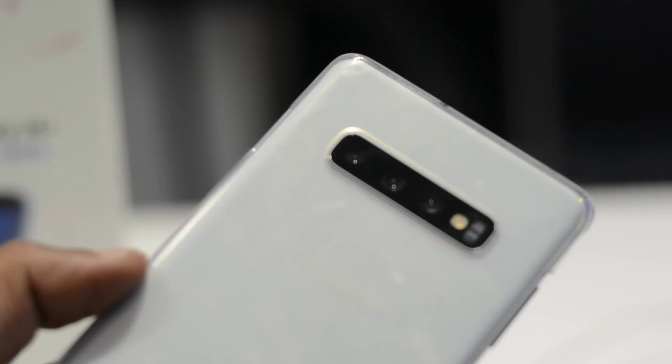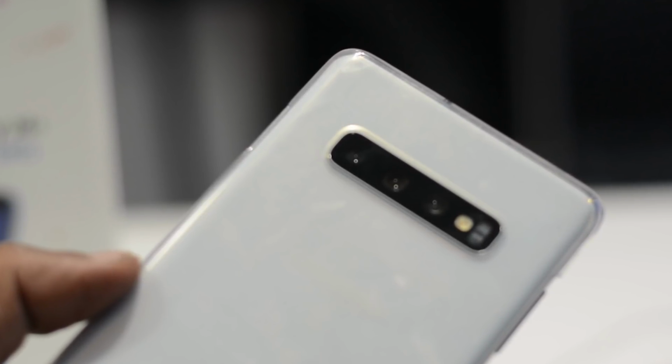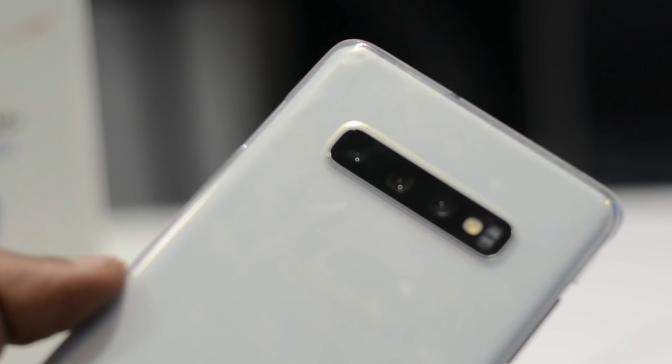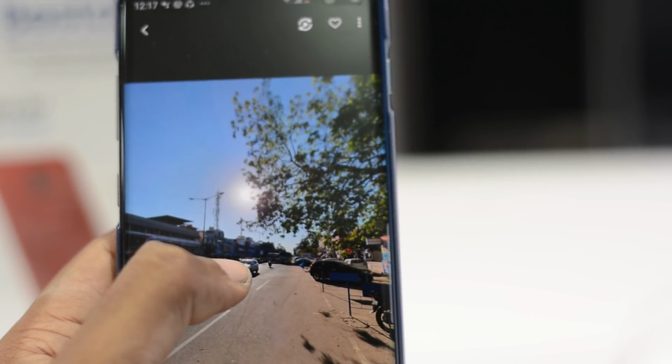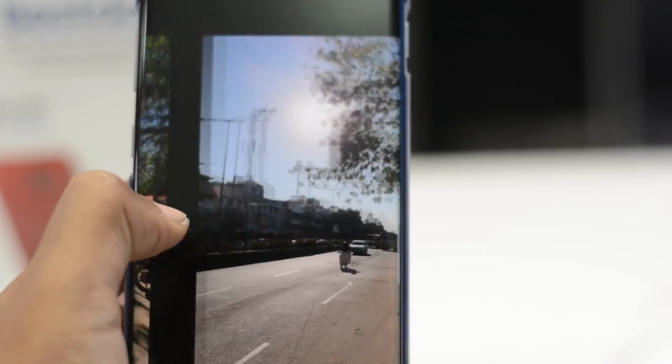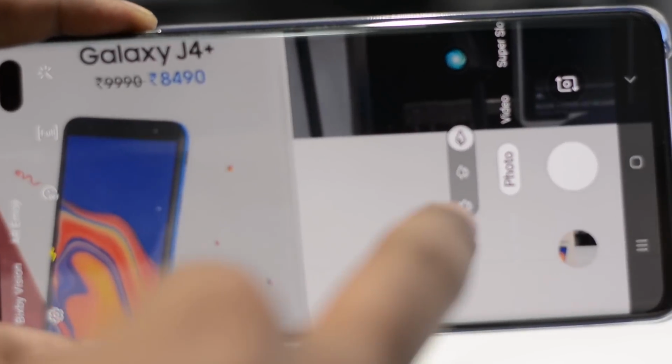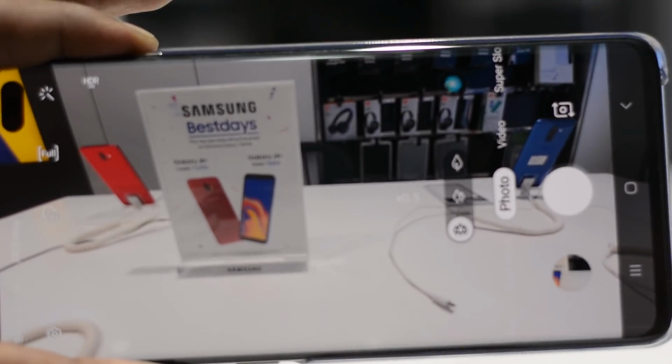And Samsung has also thrown in an ultra-wide 16MP sensor which opens up to f/2.2 and has a 123-degree field of view. To me, that's a winning package. I shot a few camera samples around the store and it looked amazing. The camera packs tons of AI features, scene detection and has support for HDR video capture.